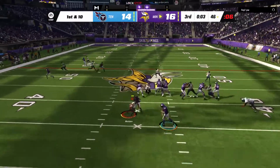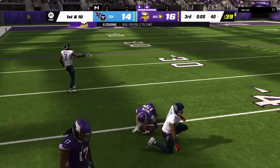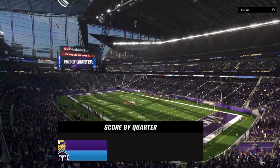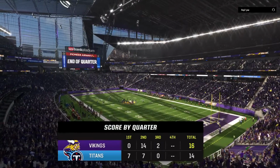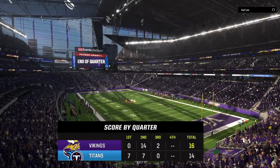Cousins. That is caught by Thielen. And he'll go down, and that will do it for the 3rd quarter of action. We have played 3 quarters. We'll return with more after this break.